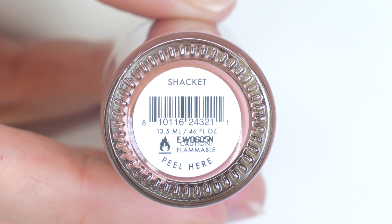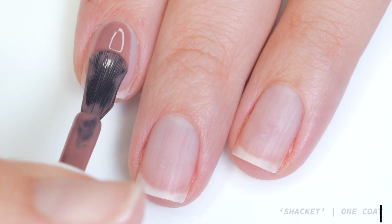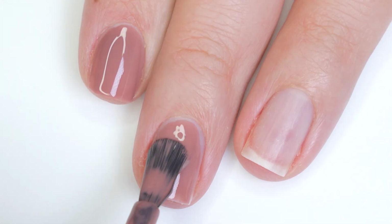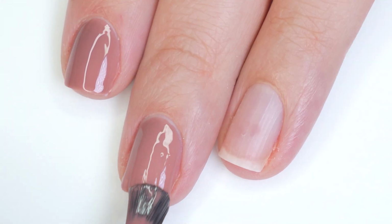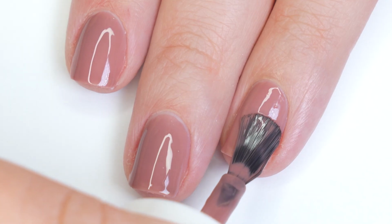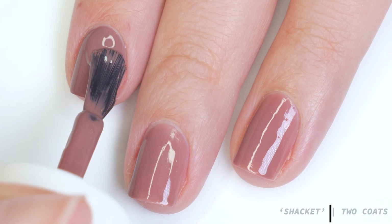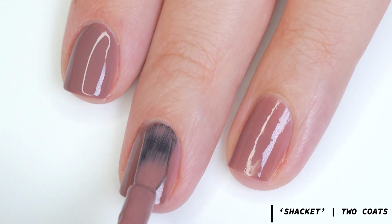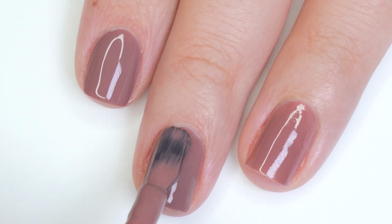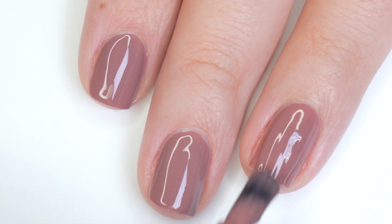Next up, we have the shade Shacket, which is described as a warm rose neutral that's part jacket, part shirt, all perfect. And I really like the idea of this one. Unfortunately, it's one of those that has an undertone that just really doesn't flatter my skin tone personally. I think it's a little too similar to my undertones, so it kind of just washes me out. But I think if you have paler skin or a warmer, darker complexion, this polish is going to be the perfect fall neutral for you.